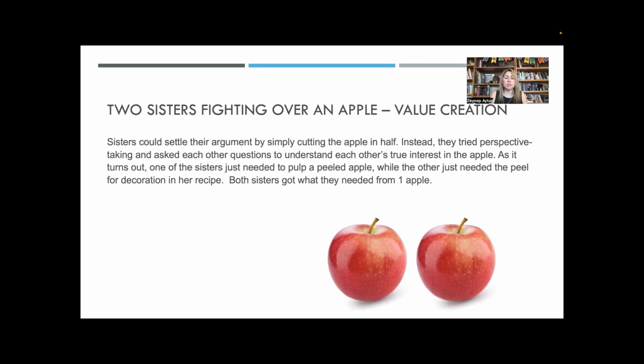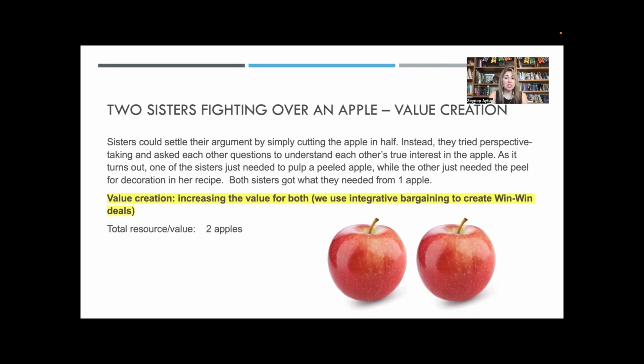In this case, one party needed the apple peel just for decoration. The other party needed the inside to make a pulp out of it. So when people could understand each other's underlying needs, they would actually give and take those issues, give and take those resources to create win-win outcomes. In this case, one sister got all the peel they needed, one sister got all the apple they needed. So it almost felt like both of them got one apple necessary for their recipes, although it was just give and take. So this was the value creation, where it increased the value for both, because both parties got exactly what they wanted out of the situation.